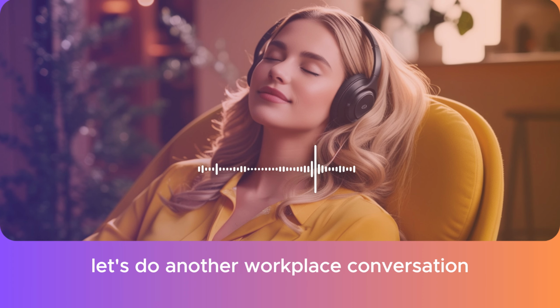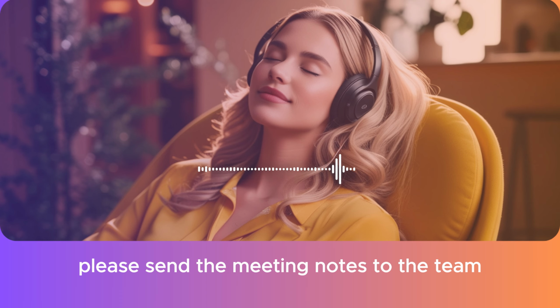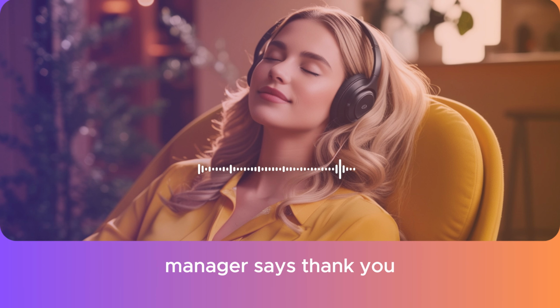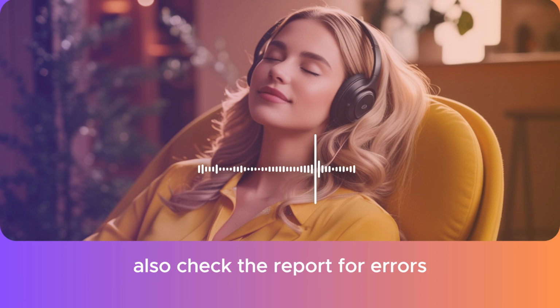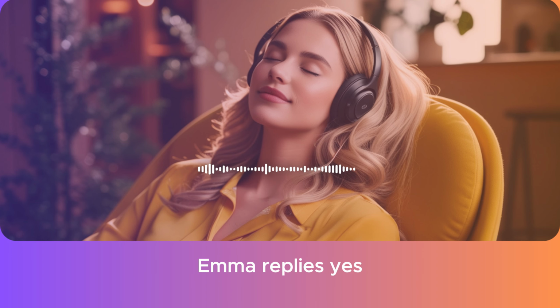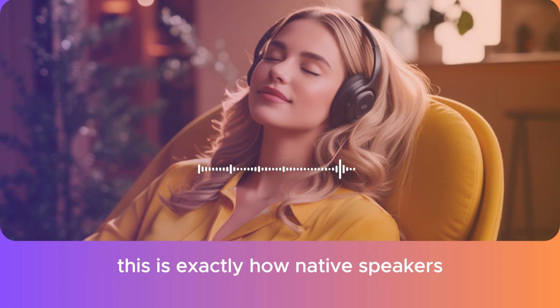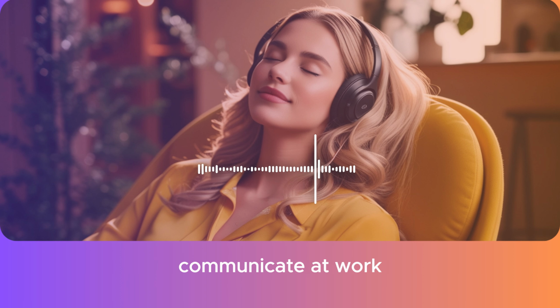Let's do another workplace conversation. Manager says, "Emma, please send the meeting notes to the team." Emma replies, "I will send them before lunch." Manager says, "Thank you. Also, check the report for errors." Emma replies, "Yes, I will check it now." Notice how short and direct these sentences are. This is exactly how native speakers communicate at work.